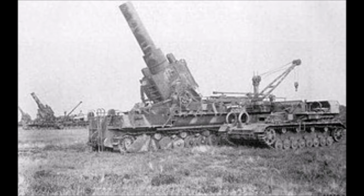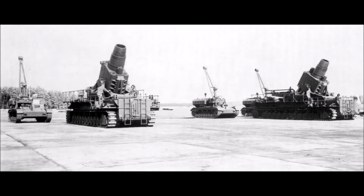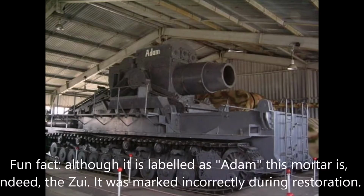Only 7 were produced, each given a unique name. In 1945, the United States captured 2 of these guns, Eva and Loki, but later scrapped them both. Soon afterwards, Soviet forces captured the Ziu, which can today be seen at the Kubinka Tank Museum. The fates of the remaining 4 guns are uncertain.